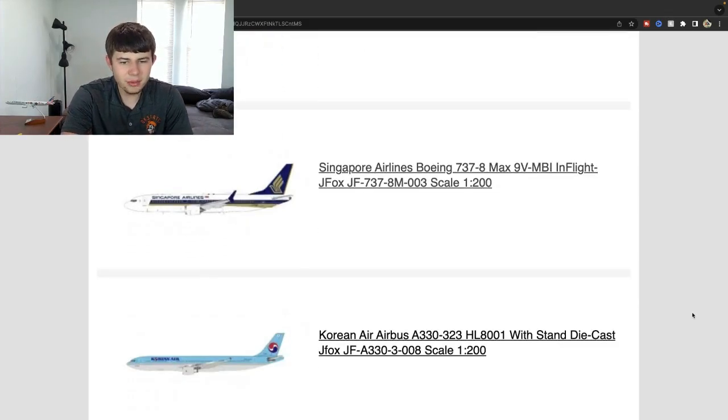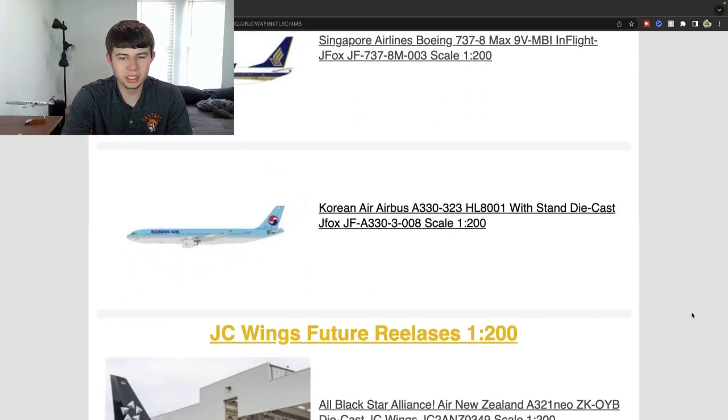And following that, we have a Korean Airbus A330-323, HL8001. Very nice. I know my good friend B767 got to fly on Korean Air previously on their A330s. I think he flew the sister ship, maybe 8002. So maybe he'll consider getting that aircraft. But this is another great aircraft, great livery, and a very unique one to say the least.